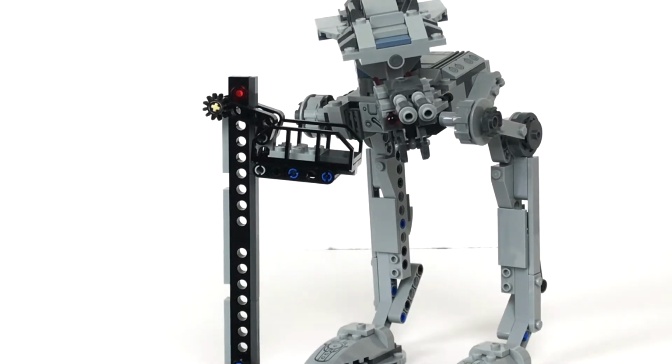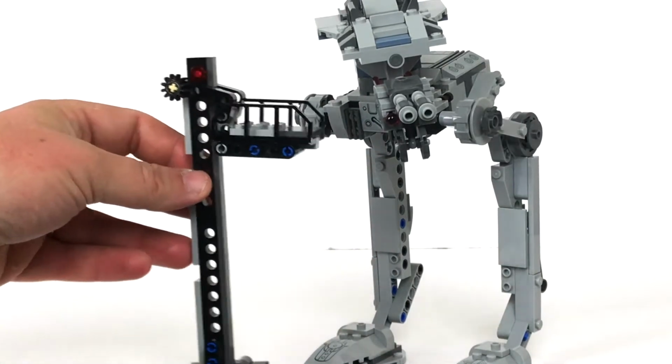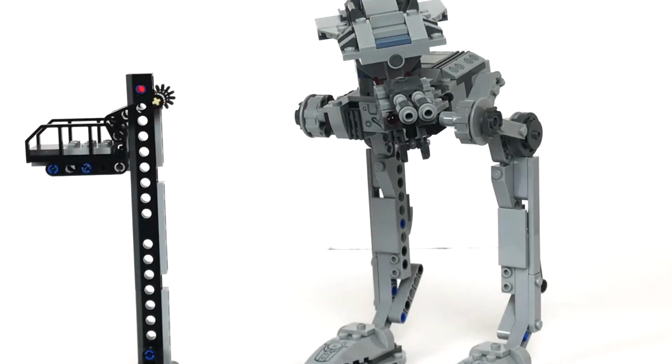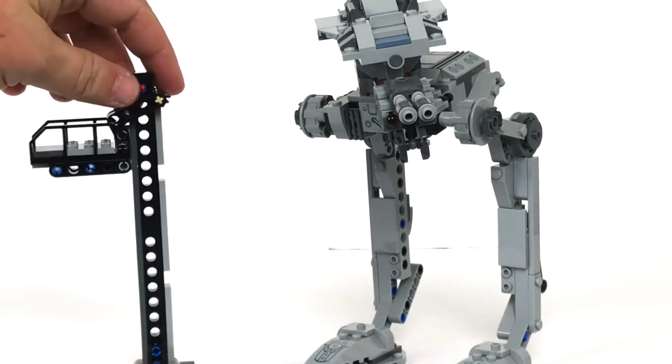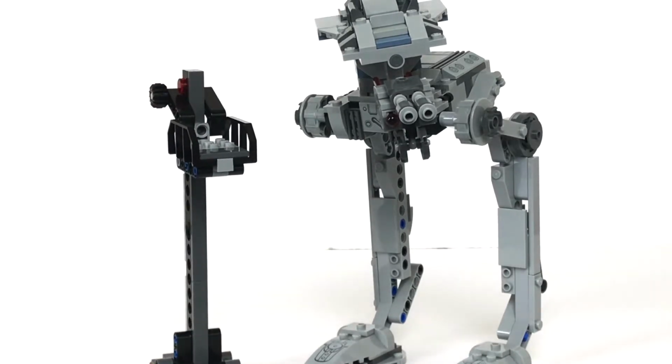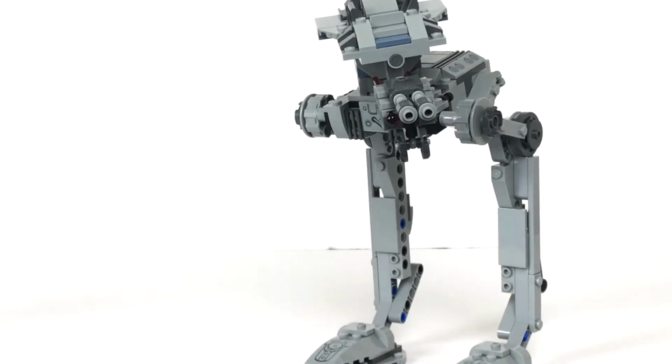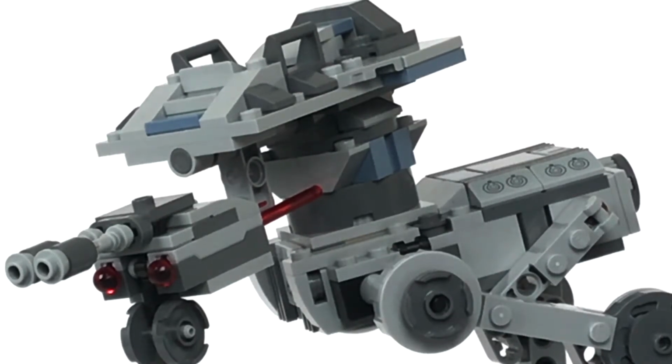So that's kind of a problem to get Rose and Finn into that or up on top of it, or BB-8 for that matter. So there's our elevator, I guess. And what else can you say about an elevator? Now, let's get that out of the way. Let's focus on this part. This is the head. Well, what was supposed to be the head.